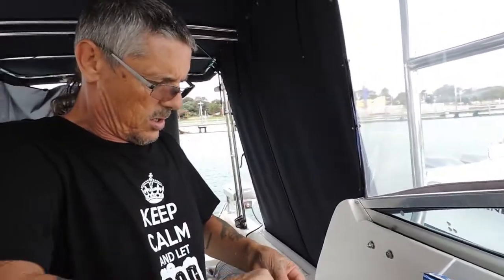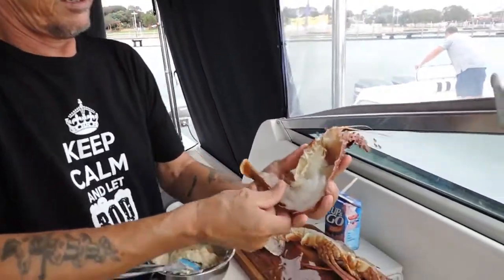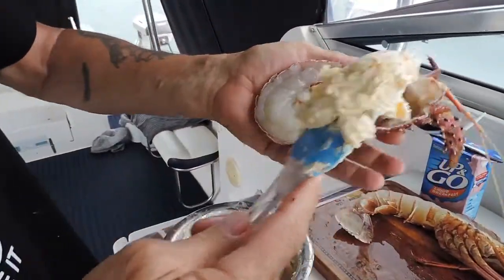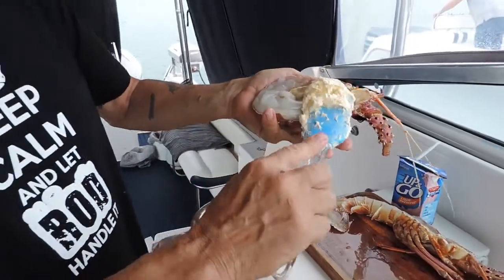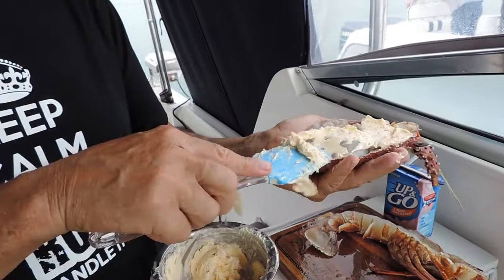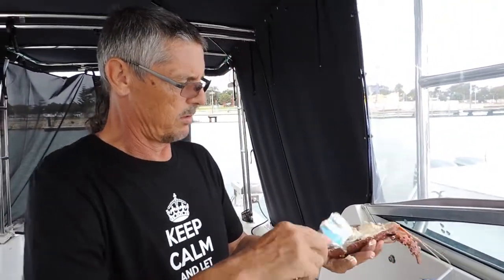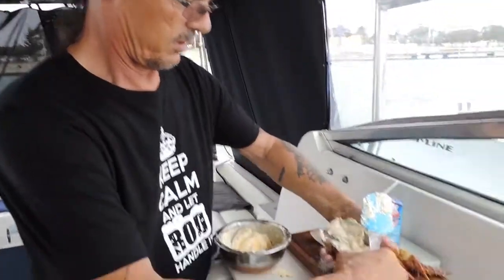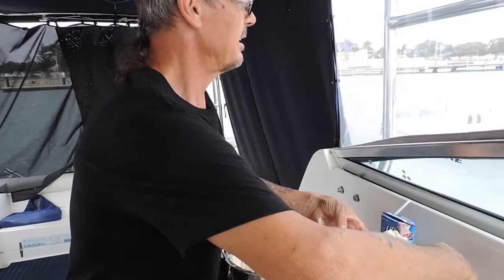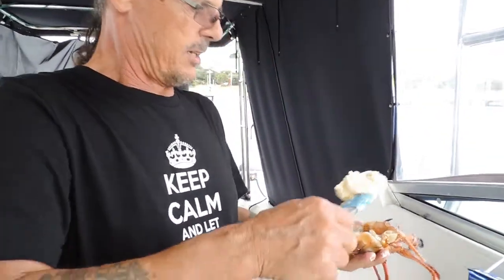Okay. Put some butter in. And we just grab it. Just grab it like that. Just pull the head up. See? Put the head up with the butter. That's all the goodness. Oh, look at that. Just going all over the place. That's what we want. Beautiful. Okay, just like that. Get all that goodness back up here. Then we just fill that one up.